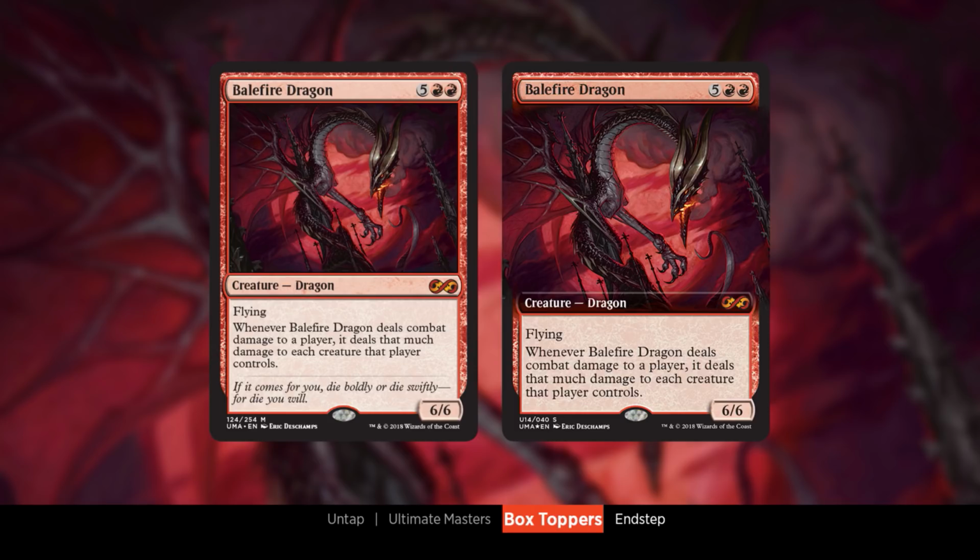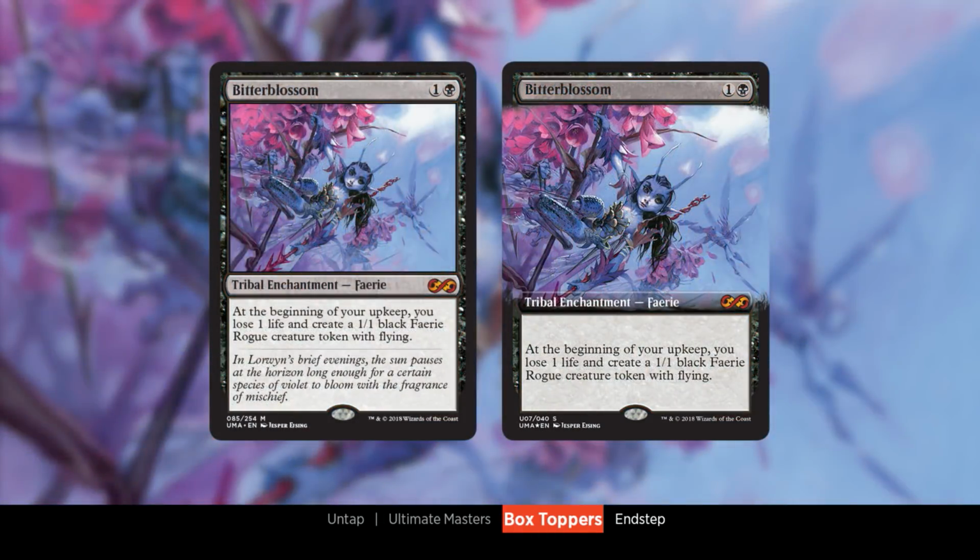Yep. Moving on to... Oh boy. Bitter Blossom. So this is new art. Yep. For Bitter Blossom, I really love the zoomed-in look on the full bleed one. How's that flavor text looking, Steve? Well, you know, "In Lorwyn's brief evenings, the sun pauses at the horizon long enough for a certain species of violet to bloom with the fragrance of mischief." Oh, it's poetic, really. It is.